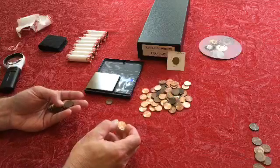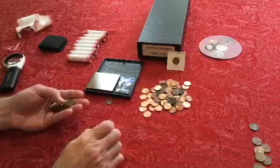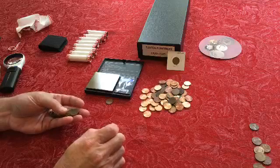Man, the comments are coming by really fast here. It's kind of hard to do both of these things today. Coins without copper plating are called cents that will disintegrate in less than a year. Okay.